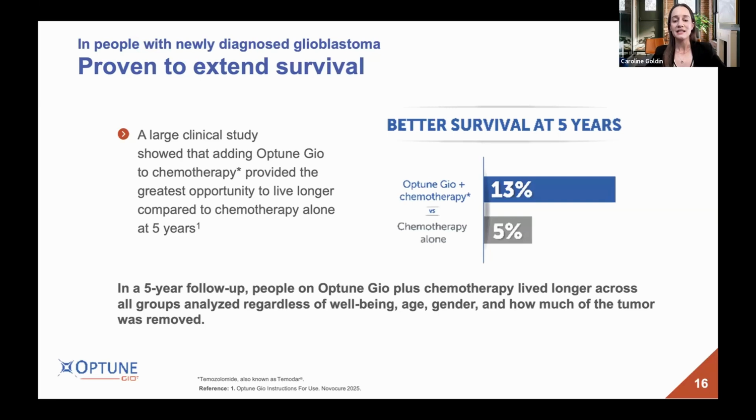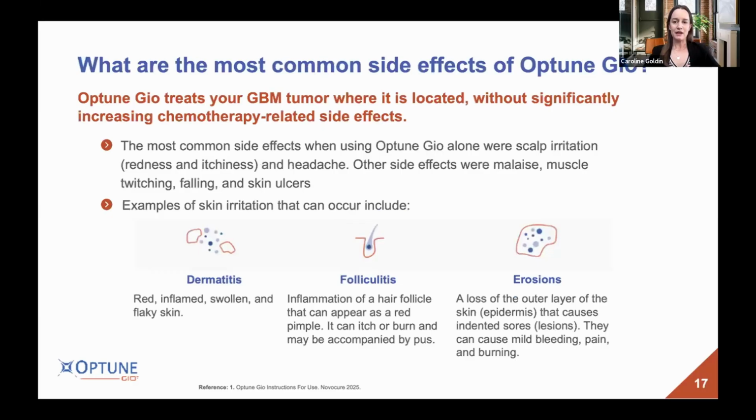When Optune Geo was added to that, there was a 13% survival rate at 5 years, so more than doubled that rate. We mentioned a bit that Optune Geo does not have additional side effects along with the chemotherapy. It doesn't worsen chemotherapy side effects. The main side effect with Optune Geo use is scalp irritation and headache.